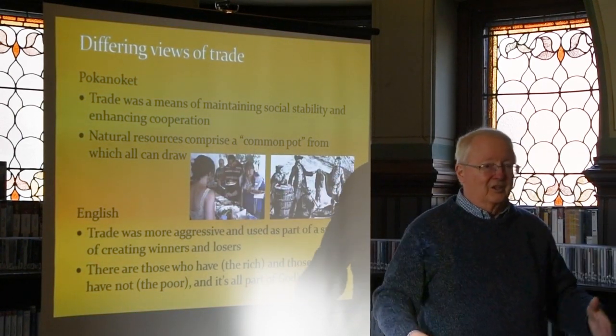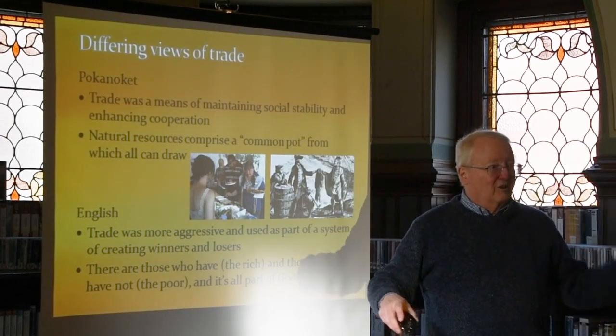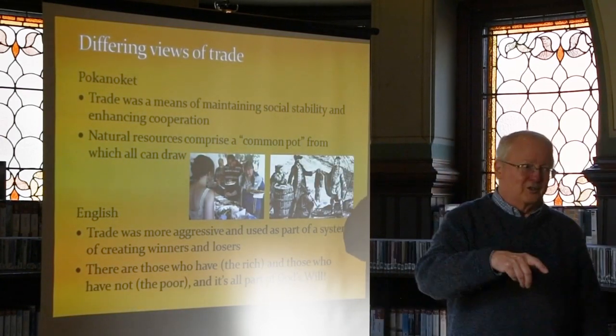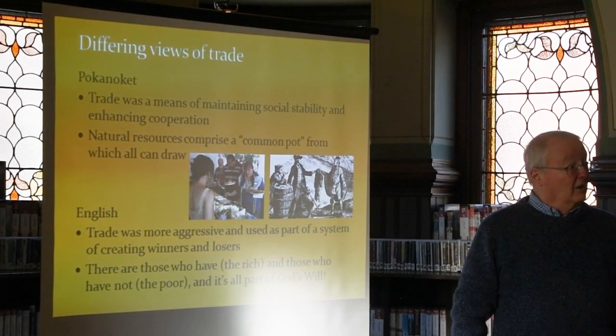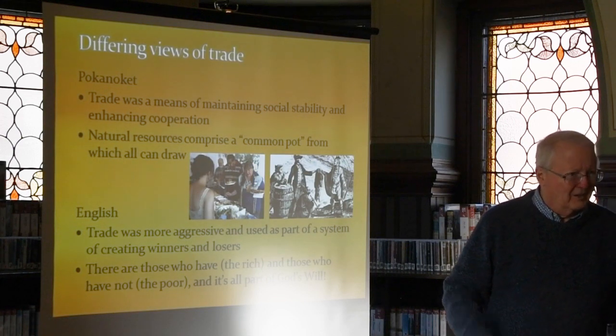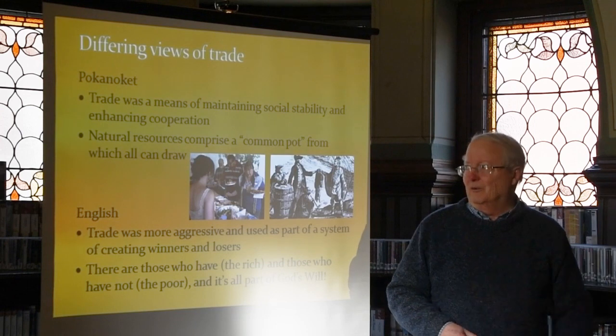Whereas the English notion is, you build yourself a building with four walls, you close the door, and what's yours is yours, and what his is not, okay? And you don't welcome people in, despite your whatever Christian background, because you're there to protect your own, right?